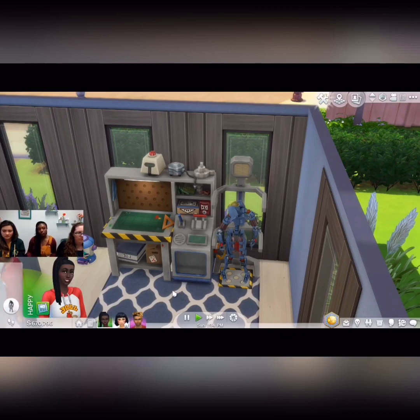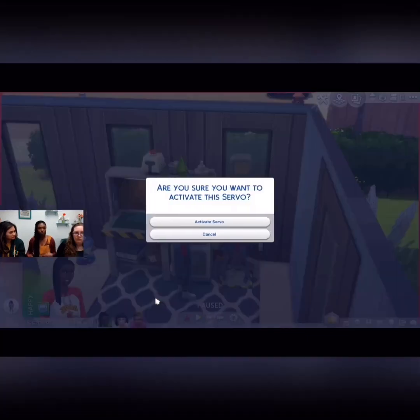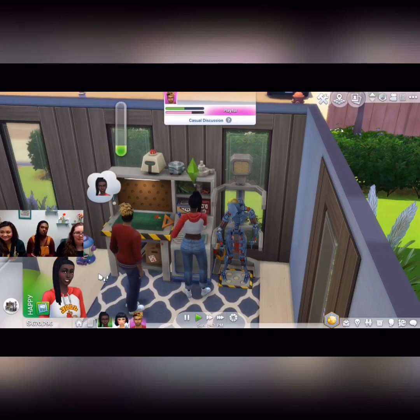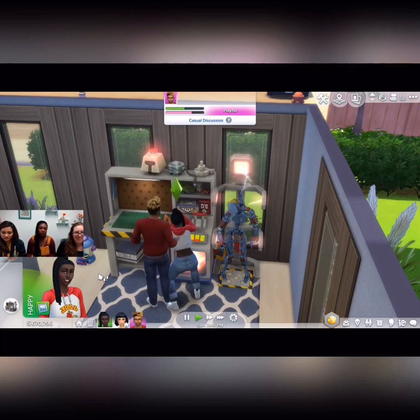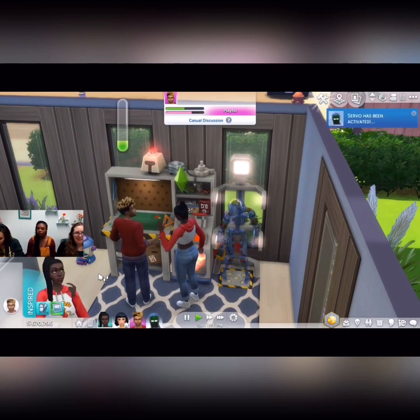And you can make materials to make different bots and toys. You can make materials to make cybernetics, or tech wearables. Activate. Do you want it to be either one? Female, whichever one you want. Okay. That has been chosen. And then you can take all of the things that you make on the robotics table and actually make bots and all kinds of other things as well. And again, servo is something that you unlock at the top of the skill.